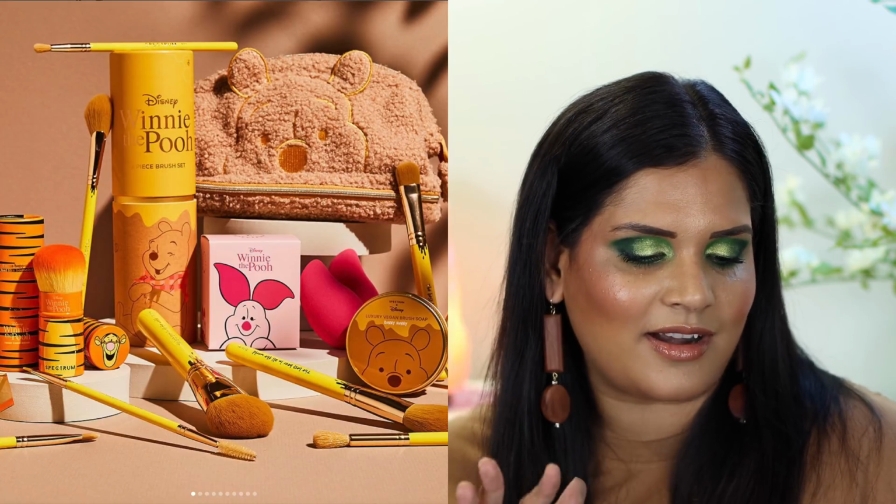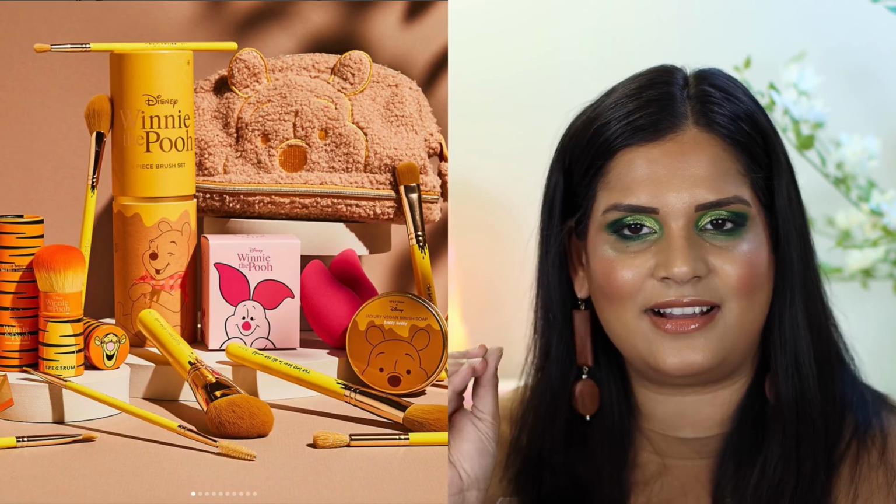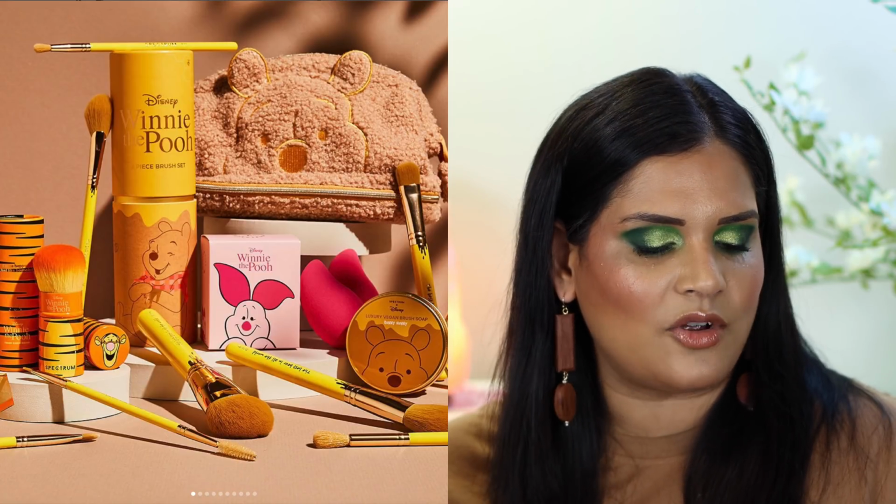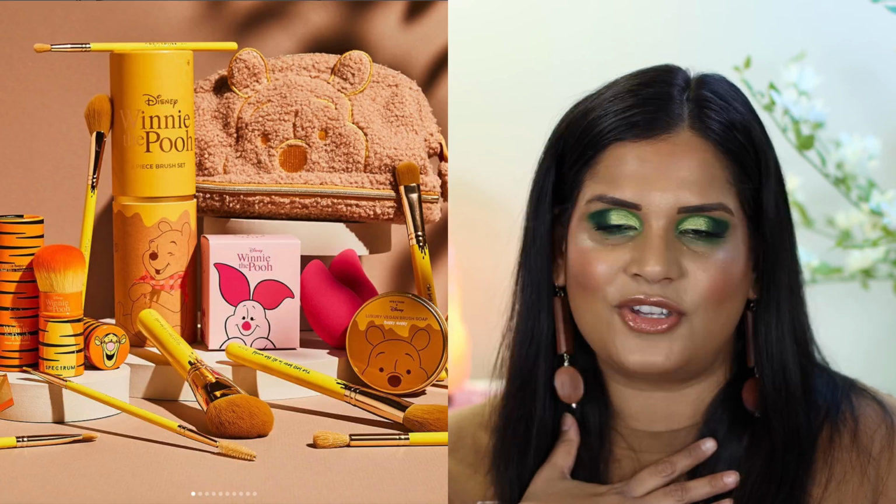I never ever thought I would be this into a collaboration between an IP and a makeup brand, but oh my gosh, this is just so me. And I remember, you guys, when I was a little kid, my mom would get me a treat if I got really good grades. And one year I got really good grades, and before the start of school we went to a stationery shop, because back in the day when I was growing up back home, we had stationery stores. So you went to the store and you could find like pencils and crayons and like everything stationery related.